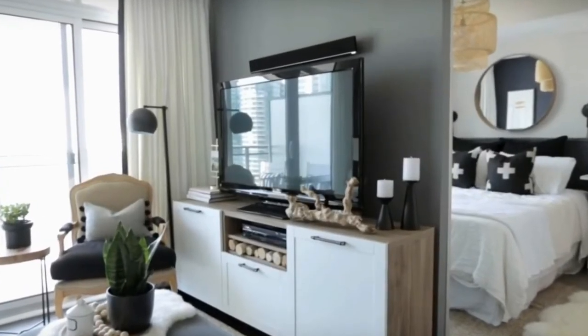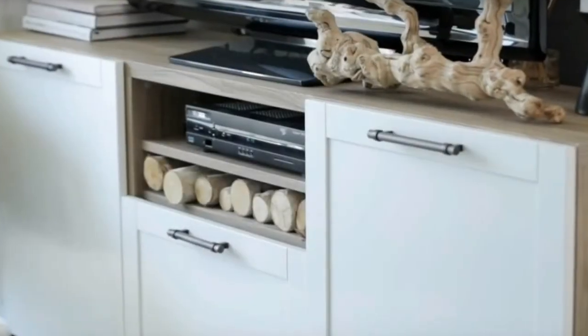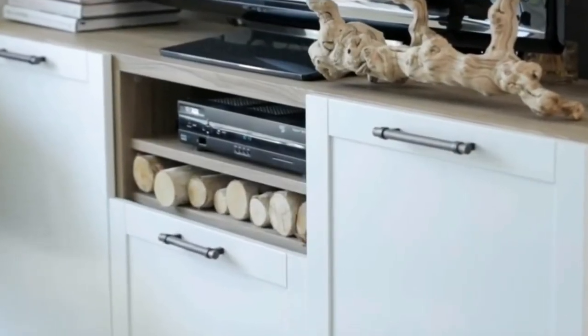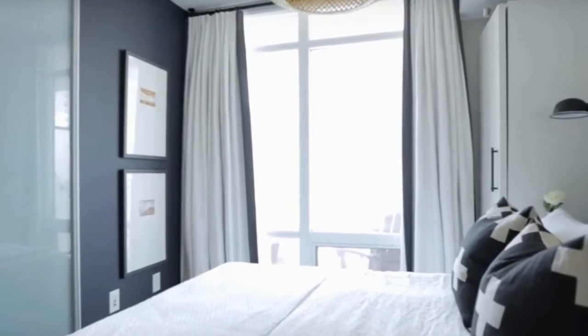So the number one tip for me would be to always paint. So in this space, I started with a gradient. So I started with the lightest color and moved towards the darkest color the closer I got to the windows to make it feel more open and airy and to transition it all the way through.